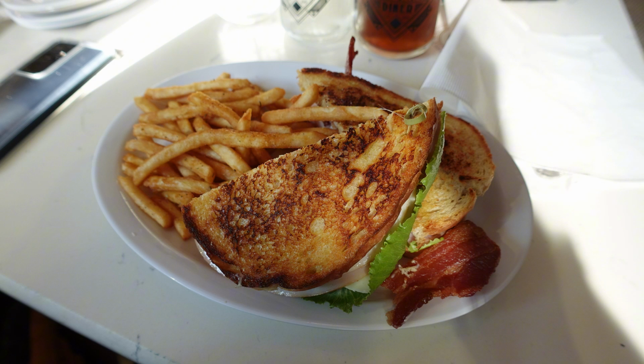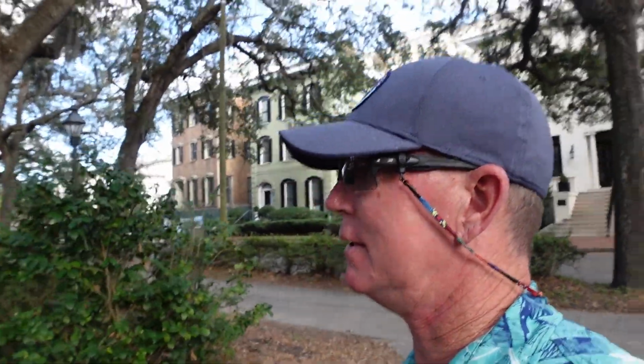Hey guys, all right, so we got off the trolley. We made it to Forsyth Park. And we're just gonna walk around, stretch a little bit, and take in the sights here. I mean, really, it's Savannah Central Park, basically, or it's Savannah's version of New York Central Park. So yeah, let's take a look around, get some shots, and relax.